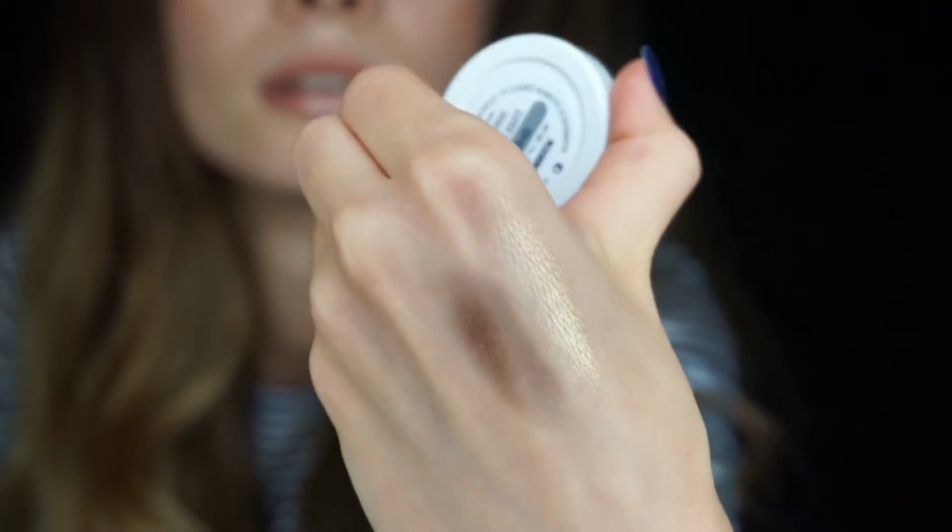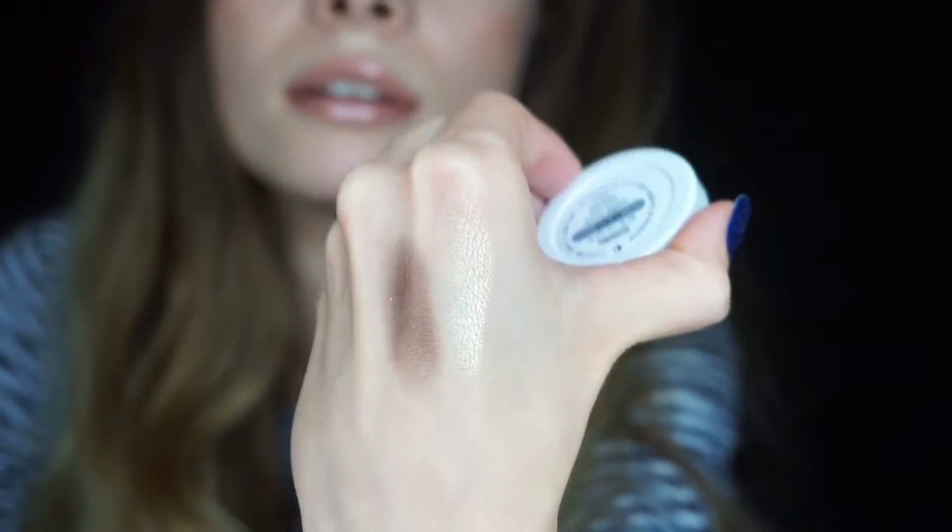Here we have a color called Mooning, I'm sorry if I'm pronouncing it wrong, and it looks like this. Wow, do you see it? It's also such a nice color, it has some sparkles in it. It's a very beautiful color. So it's called Mooning, and we are moving on to the next color.